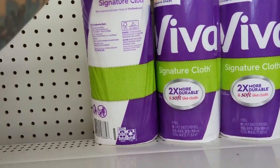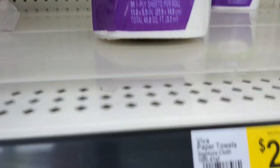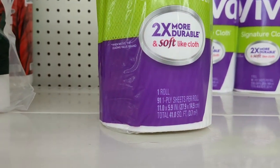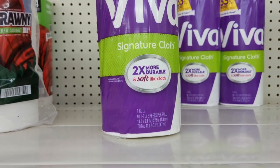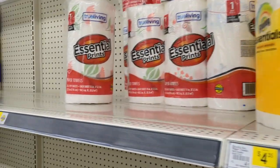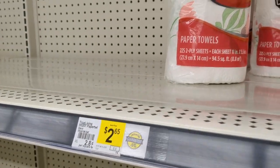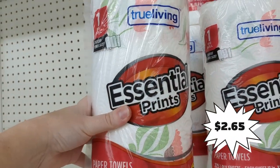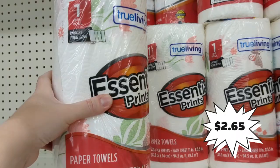I always need paper towels, so I found these Viva for $2.25, but it's 91 one-ply sheets, as opposed to these paper towels for $2.65. This is 225 two-ply sheets, so a much better value for the money.